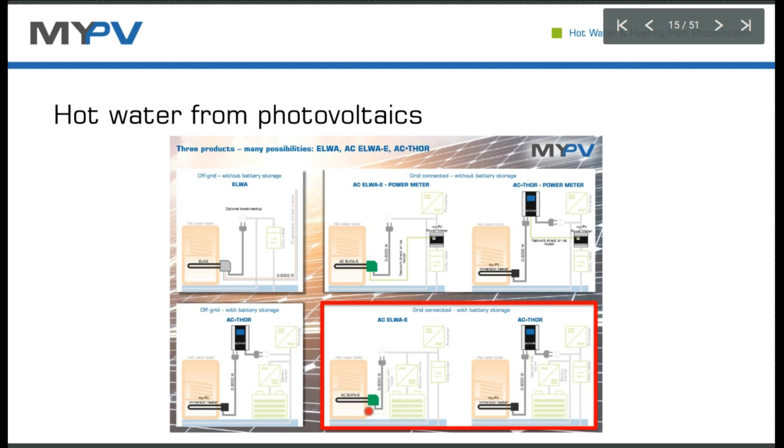And with the MyPV know-how, we make electric heating now PV ready, because our power stages adjust the power output on the electric heaters very fast and very accurate. So the AC ELVA is a power stage for a power control from 0 to 3 kilowatts, which also includes the immersion heater on the product. And this product can be assembled in a hot water boiler or in the storage tank.